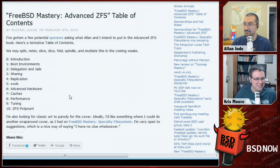Chapter 5, we have ZVols. Yep. There's lots of interesting things that happen here, especially with RAID-Z padding and what happens when you use really small blocks with a really high parity. Okay. Chapter 6, we have advanced hardware. So what's that exactly? If you have multipath, or if you're just using SES, the SCSI Enclosure Services, a little bit about NVMe, special tips for SSDs.